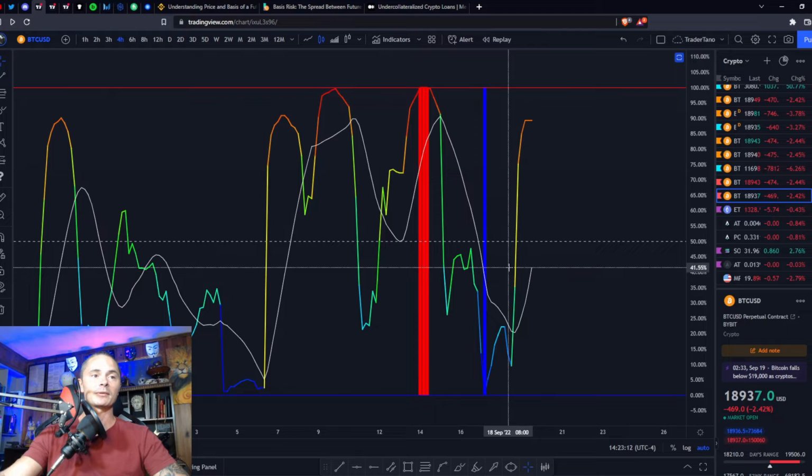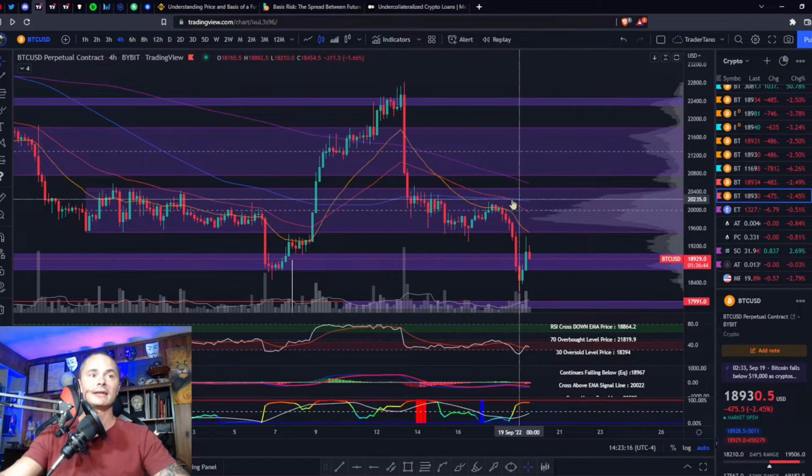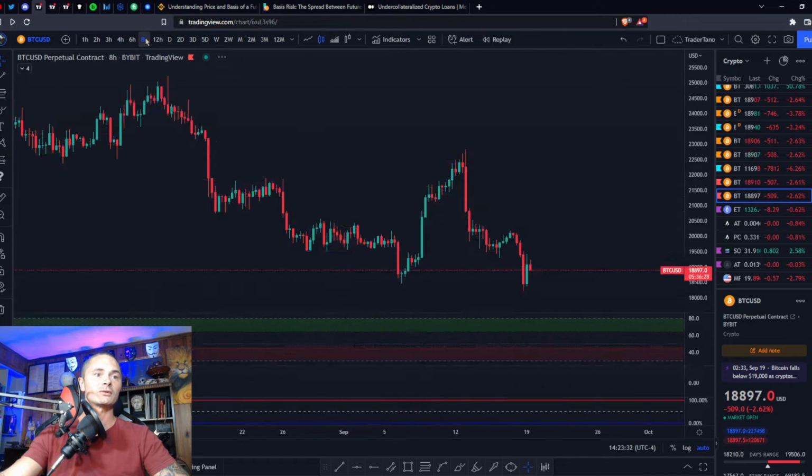Right now, your BBWP is far above its moving average, so the volatility has begun. It started when we got this first move right here to the downside. That's when the volatility really picked up. I do expect it to continue. I do expect a rejection from the level that we are at right now. Let's move on to the 8 hour.